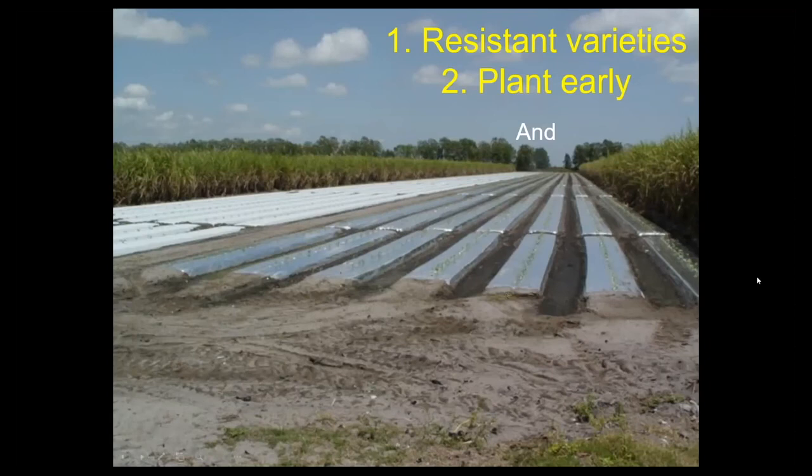And this grower is having problem with viruses. And so we compared the reflective mulch with the white mulch they usually use in this particular field. And the reflective mulch worked real well. It reduced the number of virus plants by 95%.